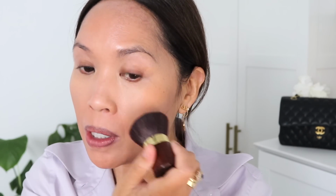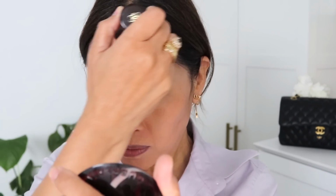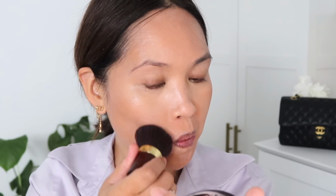Okay, ooh, and you can see that this actually loads on quite a bit of color, doesn't it? Yeah, I wonder, wow. I wonder if anything deeper would be too deep for me because I feel like I look pretty tan right now. Even though I started off with that very light Clé de Peau SPF, look at that, that's deeper than me. Maybe this was the right shade.